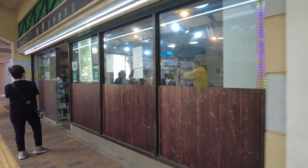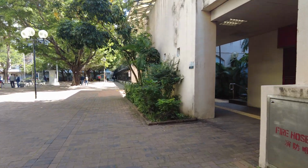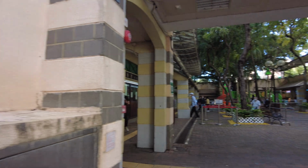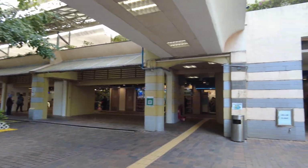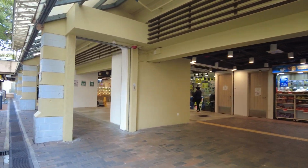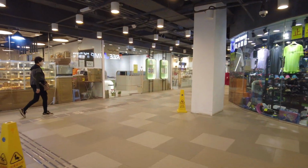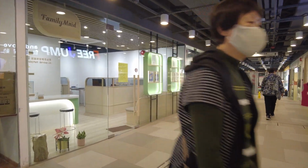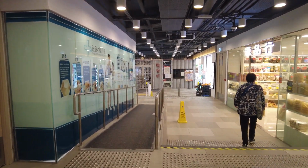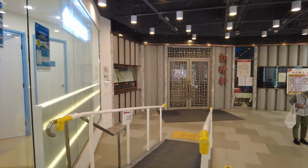That's 7-Eleven. We call them Seven in Hong Kong. That is for sushi. And here is a small area with a few shops.